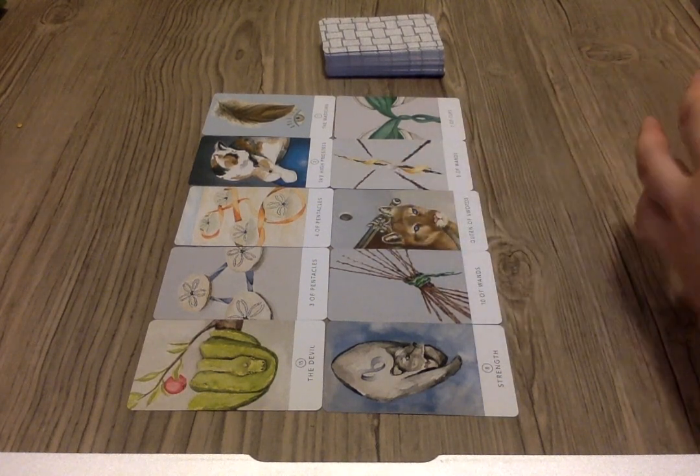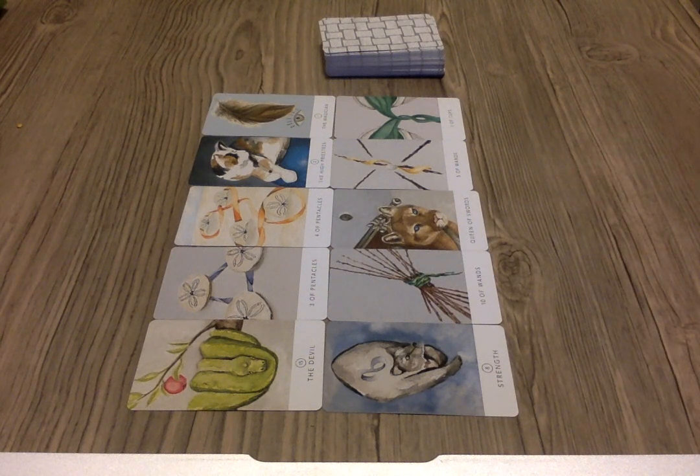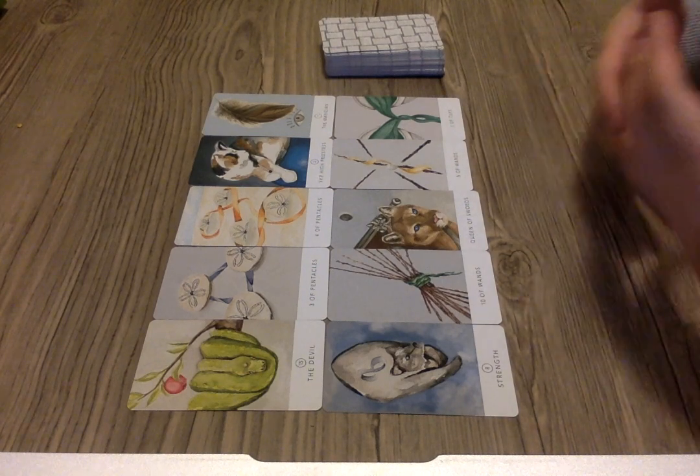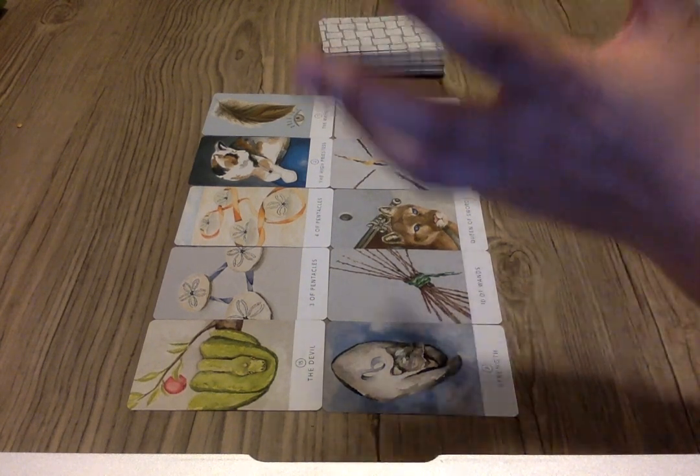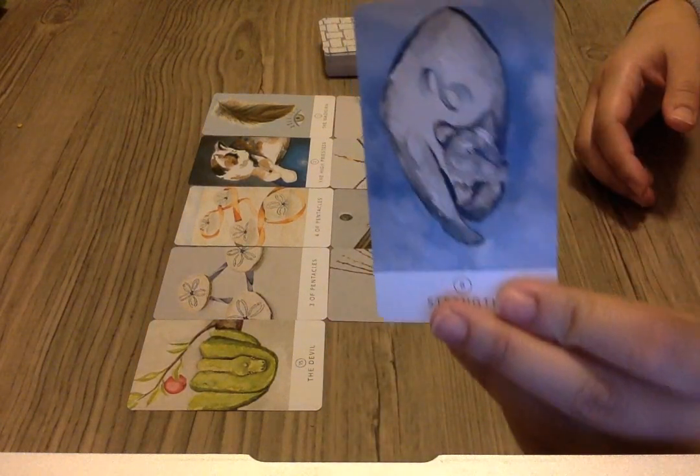The four energies is like the four legs of a table. It's very stable, it's very sturdy, but it's also really, really stagnant. So I feel like you're grappling with a major decision. There is a big temptation here in the picture. You're trying to weigh out your pros and cons.